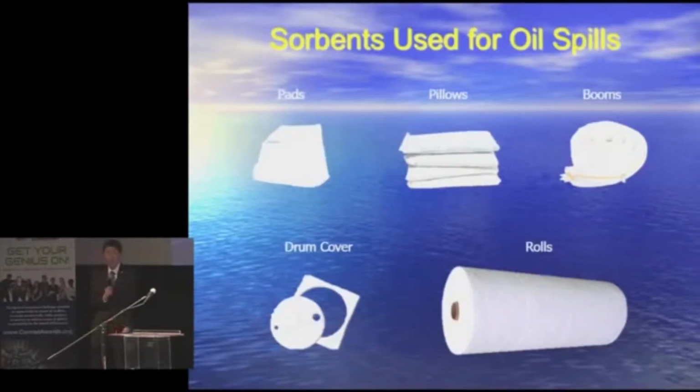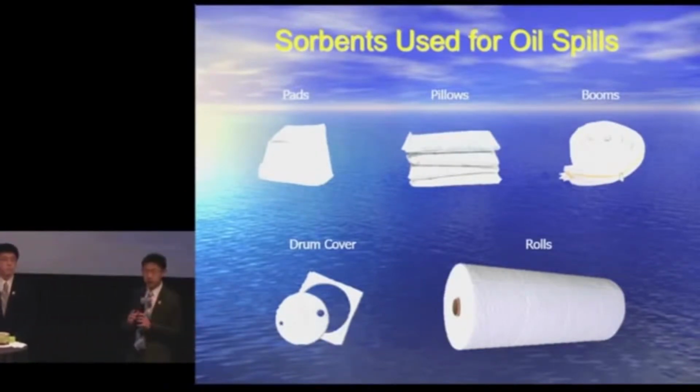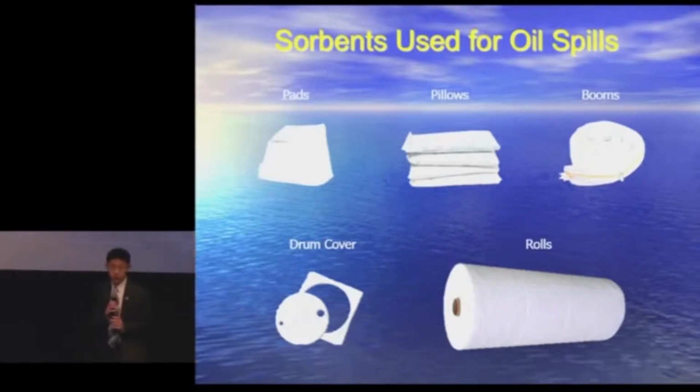There is a huge need for our SOS technology in today's current sorbent market. Current sorbents are used to clean up oil spills, and they do come in various forms and sizes. However, they have a big fundamental design problem. The problem is that they are designed to act like a tissue.